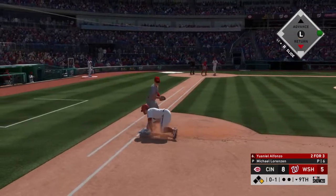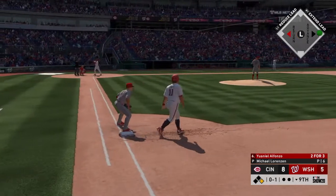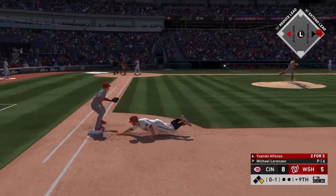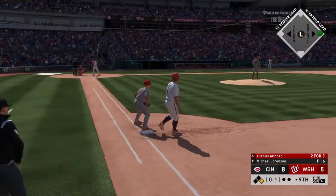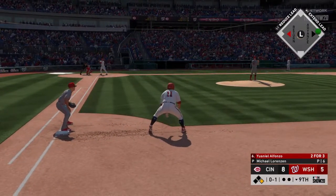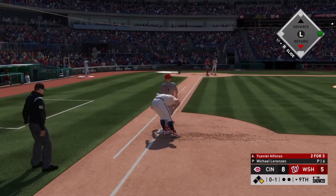And again a throw. And he has to dive, but he's back in easily. And again a throw. And he'll get back in safely. Hey, need you right here. Let's go, kid. And again a throw over. And he'll dive back in.